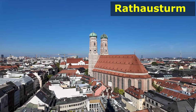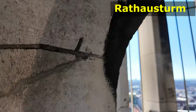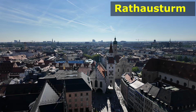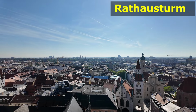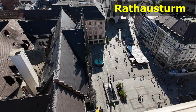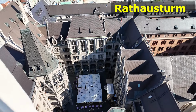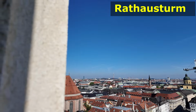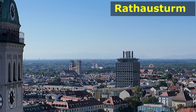And that's looking west, I think. And here's looking east in Marienplatz. I'd like to take my drone here, but I've left Dizzy the drone behind. This would be the perfect view for it. The northern view. You can just about see the outline of the Bavarian Alps in the distance.